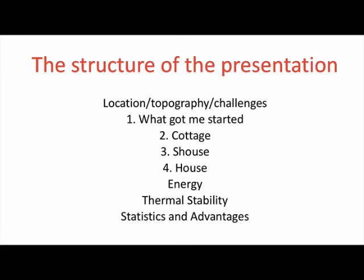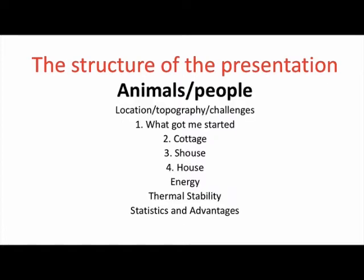I'm just going to personalise this a little bit, and the first thing I'm going to do is show you the animals and the people that are up there. So I'm just going to take a couple of minutes so you can see, hey, this is where we live, this is some of the animals, and this is some of the people. So when we go through the structure of the presentation, I'll just highlight the animals and the people, and hopefully a little bit of time for a bit of recap. And that's the order that we're going to go through in. So at the end of the talk, hopefully we'll have covered all those topics.